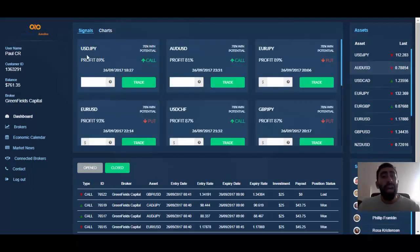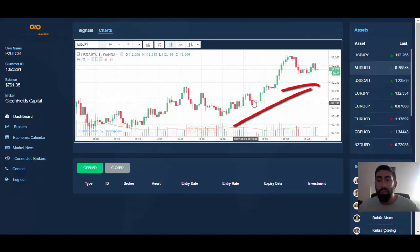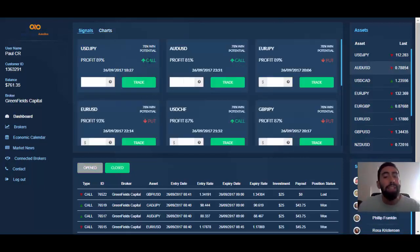So the first signal that we have here, guys, is USD/JPY for a call trade. The reason why I say it's great that you use this chart is because, as you can see, we have an uptrend happening with the price. The price is steadily going up, and just as predicted by Maximus Edge Autobot, it is telling us to place a call trade. So what we're going to do is follow these steps.